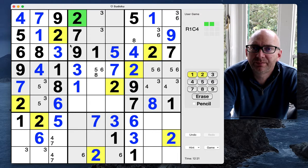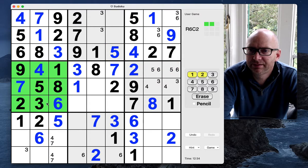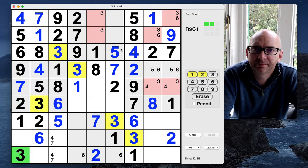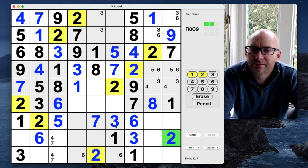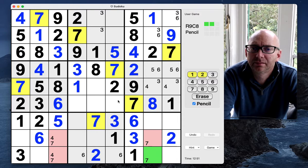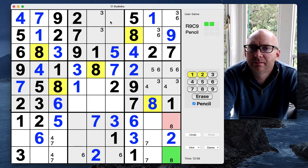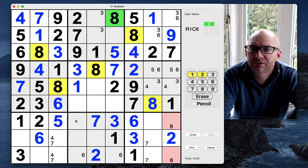Okay, look at that. That was a pretty good little move. That's got to be, there's a 4-3 pair here, so that can't be a 3. This has now got to be a 5. This is our 3. This is our 3. Okay, we've got 7, so we can pencil mark here. What are we doing with 8s? 8s can be here and here. Okay, that's got to be an 8. So, we've got an 8 over here. So we can pencil mark 8s there.